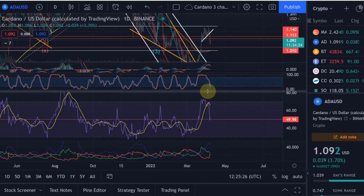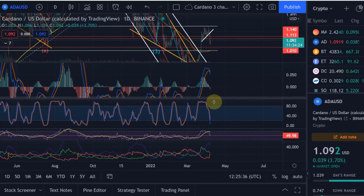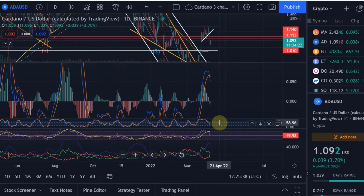So the MACD is still pushing down, but the RSI seems to be finding support here on the daily 50 level, and the lower time frame indicators, or the MACD on the lower time frames, is already pushing up.